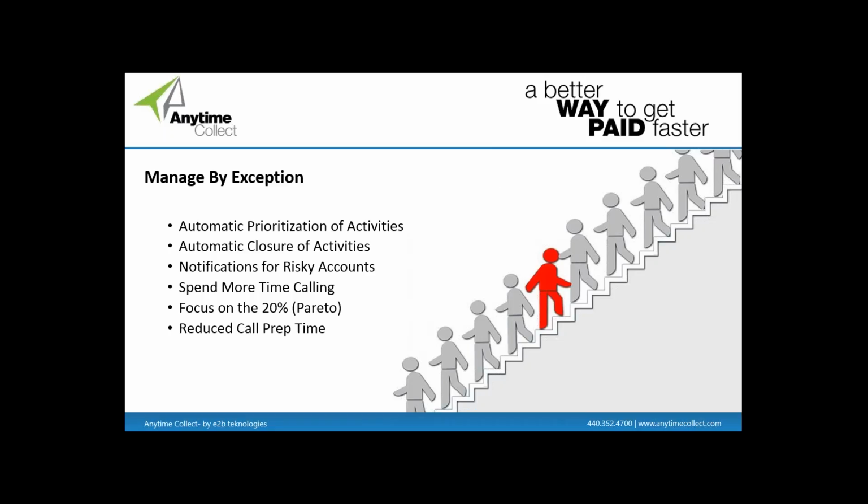So what we're really bringing to the table here is the ability to manage by exception. We don't need to look at the accounts that typically pay on time and have a current balance. We want to know who the outliers are, who we really need to focus our time on. And then we need a system to automate things that can be automated, right? We're in the digital world, there's all this technology out there, there's an app for that. Well, we've made an app for that.